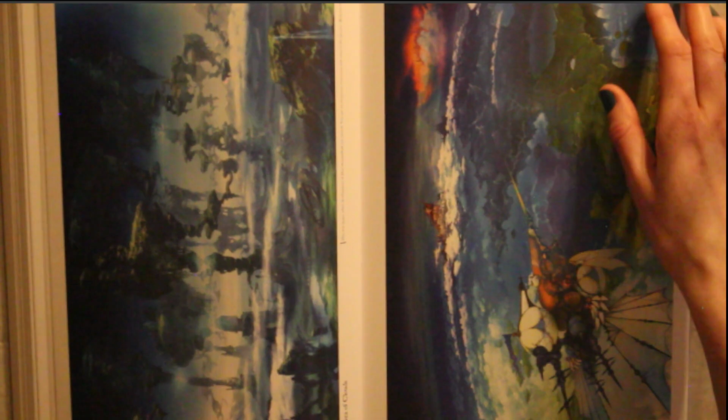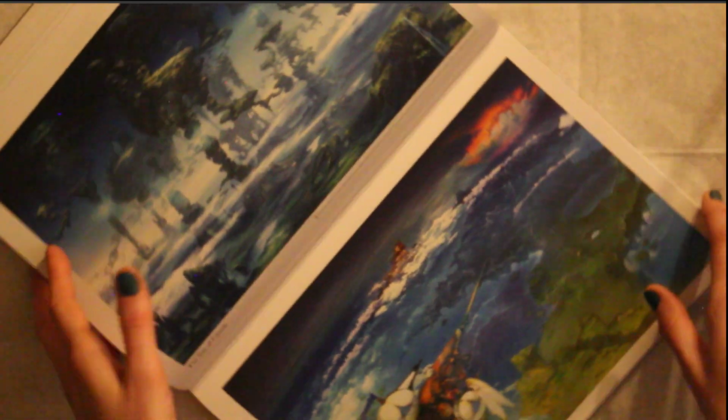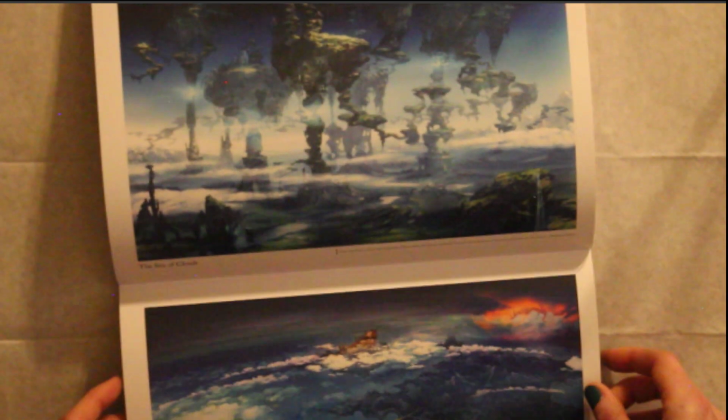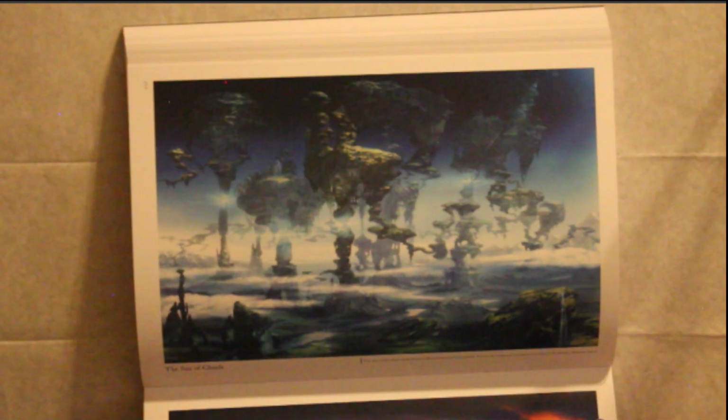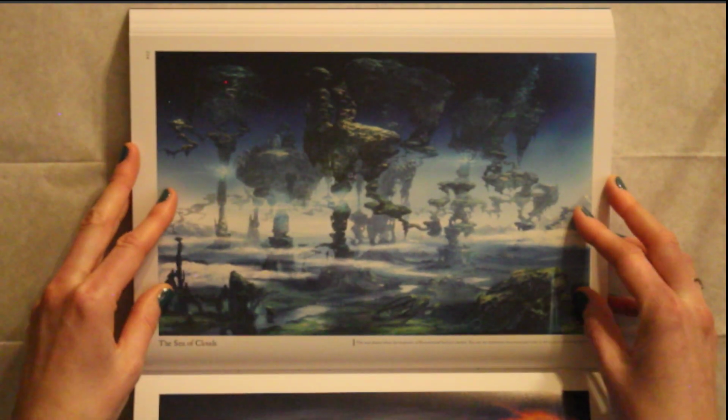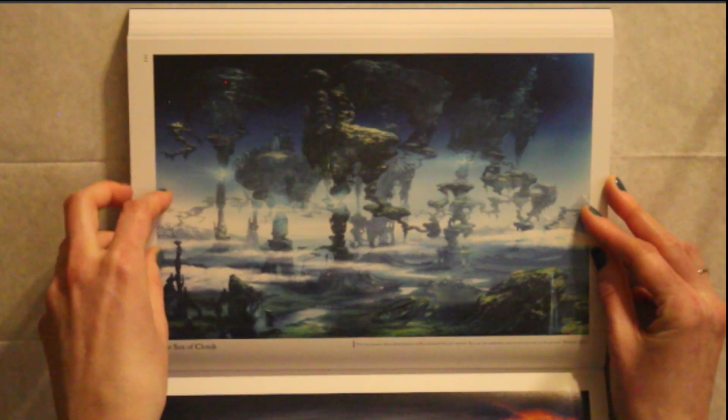So I'm going to turn the book round, as we've got some landscape paintings here. So these are more areas within the game. It's getting really dark, sorry.